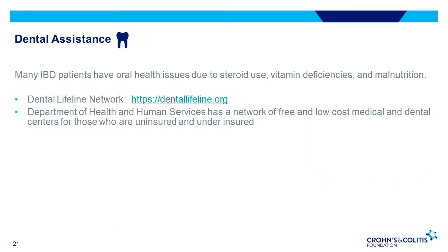IBD patients may have oral health issues due to a history of steroid use, vitamin deficiencies, or malnutrition. If your dental care is not affordable, the Dental Lifeline Network and the Department of Health and Human Resources have resources for free or low-cost dental care.